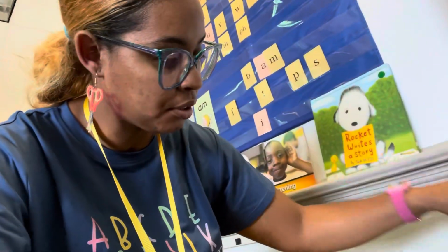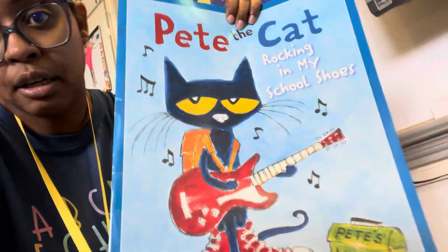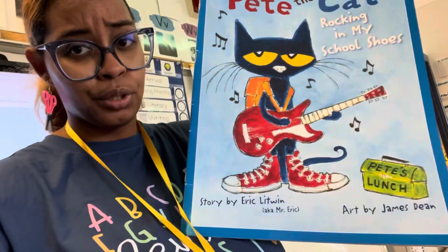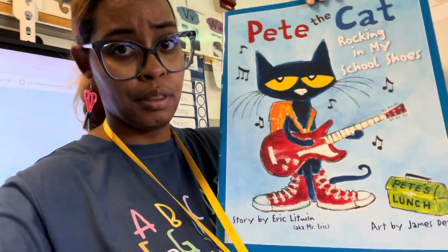They typically range like $10 a book, and Pete the Cats are kind of roughly about the same price. So Pete the Cat, Rocking in My School Shoes, is one of the best books to read. The reason why I say that is because a lot of the kids love Pete the Cat, Rocking in My School Shoes. There's so many things that you can make into an activity with this.